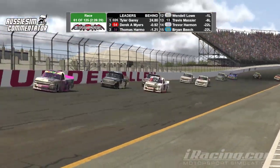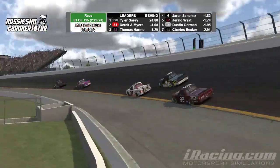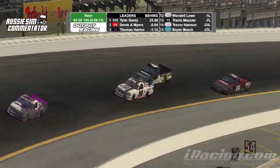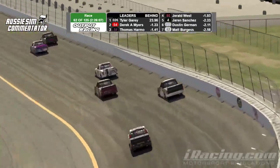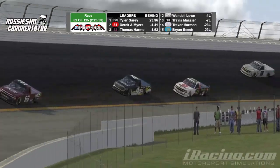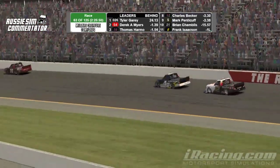I don't think anyone has anything at all for Tyler, as we saw the 54 of Derek get into the wall on the exit of turn 2. The 86 of Gerald is now making a pass on the 4 of Jaron. The next one in line is going to be Dustin German in the 99, trying to make a move on Jaron. Jaron looks like he's not comfortable at all. He's too high. I don't think he got the wall there, but he definitely got a little bit loose on the corner exit, as he now has to deal with the 12 of Matt Burgess coming up to him. Hopefully Jaron can get his stuff sorted and get back into the groove of things, as he's now slipped all the way back to the 6th position.